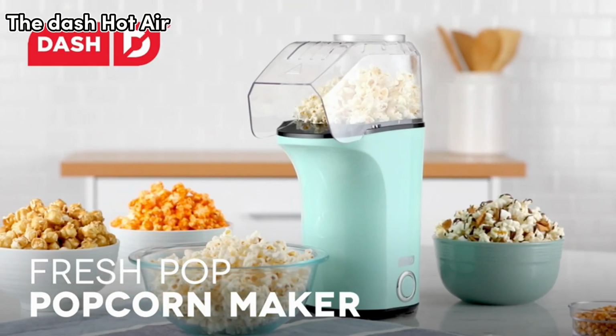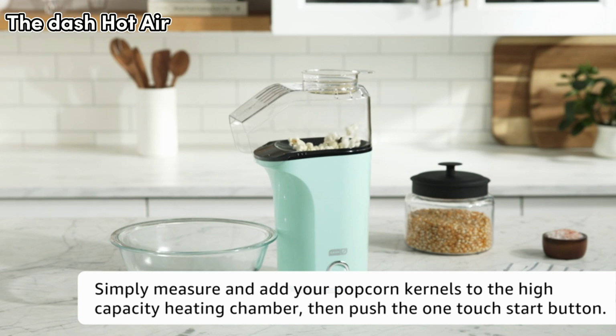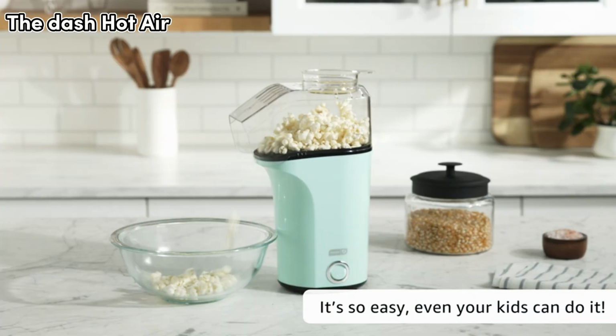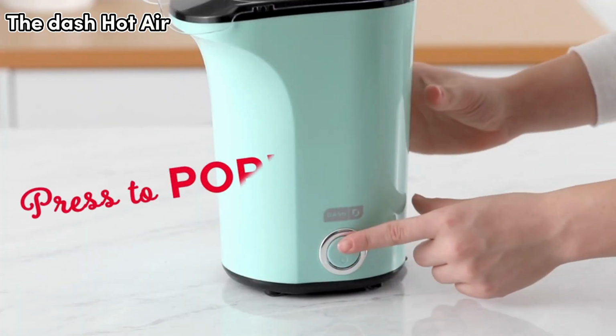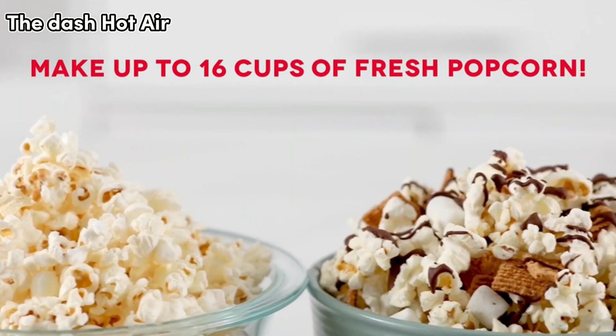Introducing the Dash Hot Air Popcorn Popper Maker in a stylish aqua color. With its quick and easy operation, making hot and fresh popcorn has never been simpler. Just measure your kernels using the included measuring cup, add them to the heating chamber, and push the one-touch start button. In just minutes, you'll have 16 cups of delicious popcorn ready to enjoy.